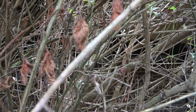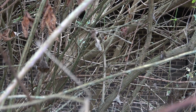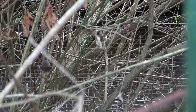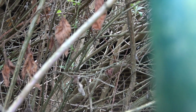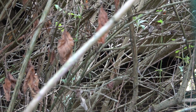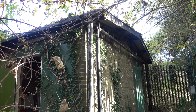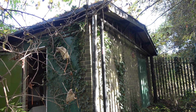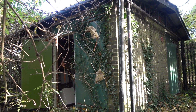The camera's not going to play on this one. I'm filming this more in hope than anything else. It's a covered area with a concrete floor and an engineering brick building. Well, that's what we've got. A different angle, of course. Whatever that might be.